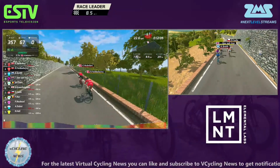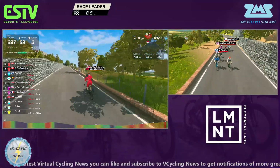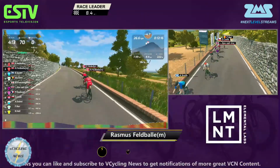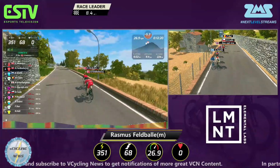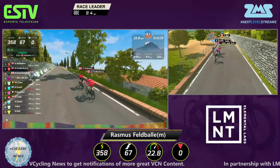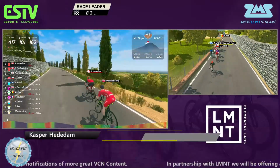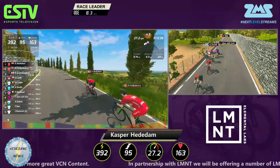Feldball putting in an effort to get back to his wheel. It'll be crucial that these two riders stay together as they enter the Strada Bianchi in the descent. You can see Angus Smith seeing the danger here. He's pushing an effort to try and get back up to them. I think what's going to happen now is that they're going to have to limit the losses on the climb, and they're going to have to work as a pack together on the descent to try and close in this distance. Casper Hedam pushing out a solid 400 watts there.